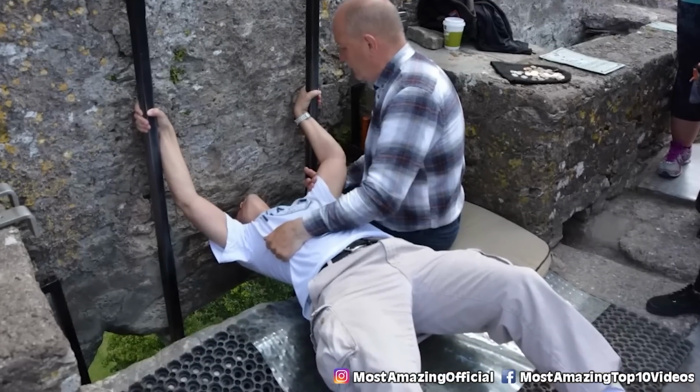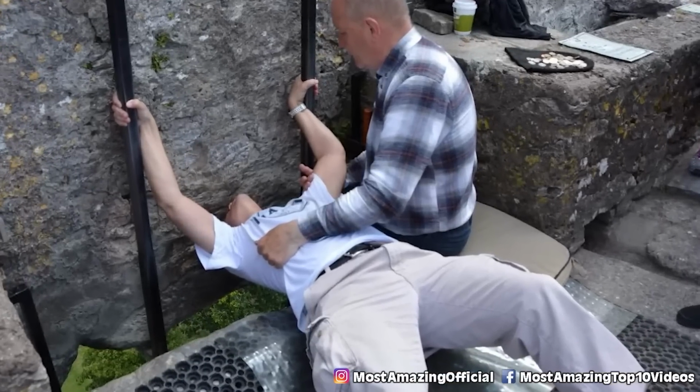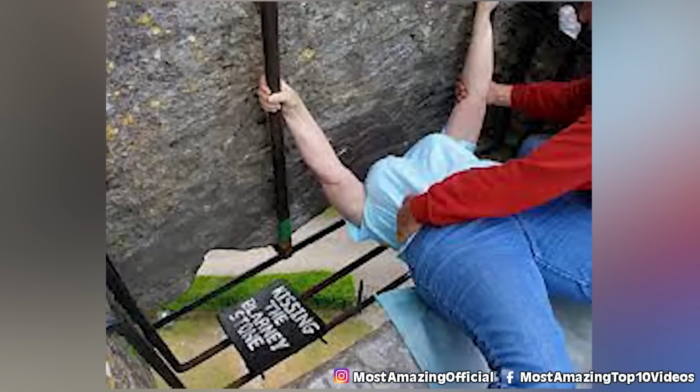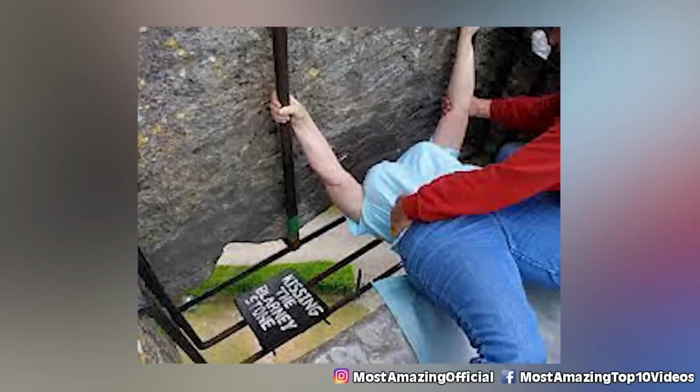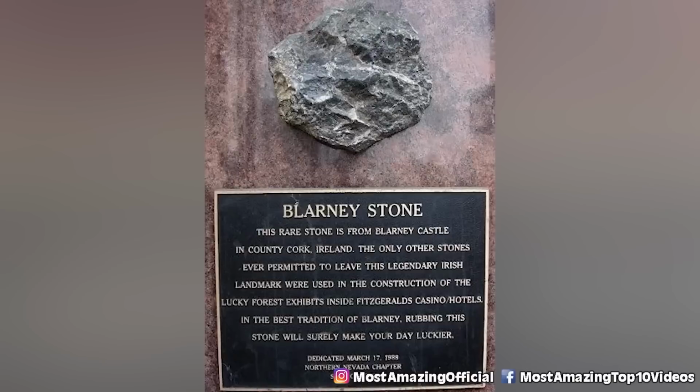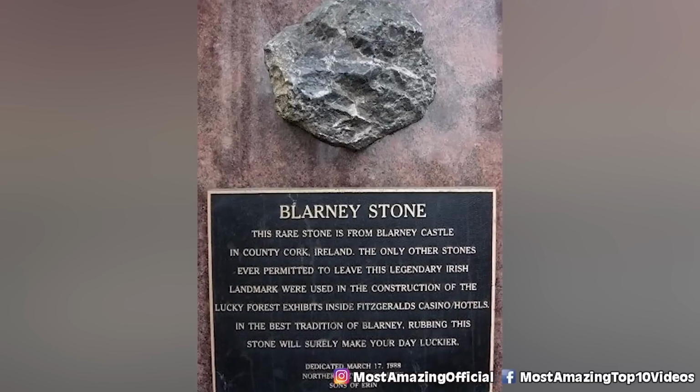This little smooch can bestow the power of being able to talk your way out of any situation, which would be incredibly useful, but there are those who always try to indulge in too much of a good thing. The issues start when you attempt to take a piece of the stone, no matter how small, away from its home. Those who don't follow the rules and take the stone end up being cursed with bad luck.